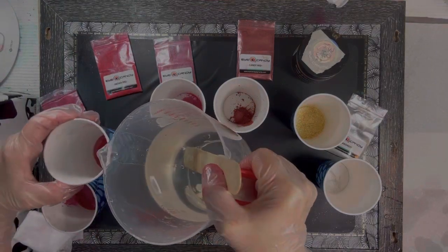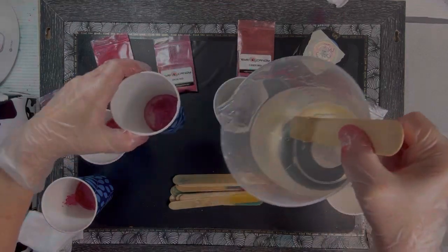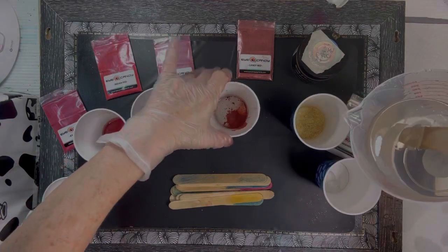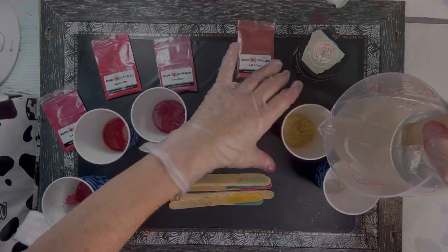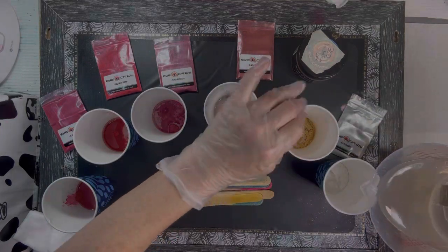I've mixed up 15 ounces of my resin of choice, which is Clear Cast 7000 from the Epoxy Resin Store. It's VOC free, it cures crystal clear, and it's a 1-to-1 ratio by volume.